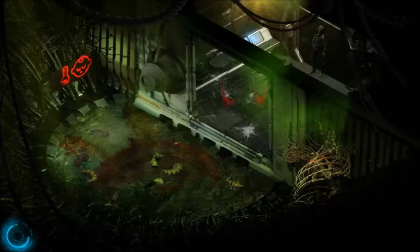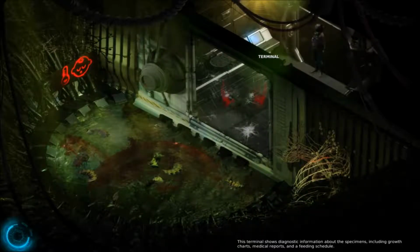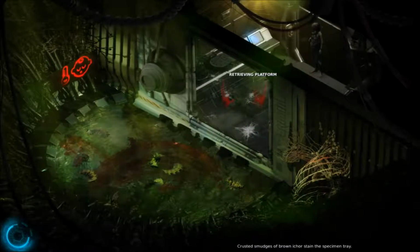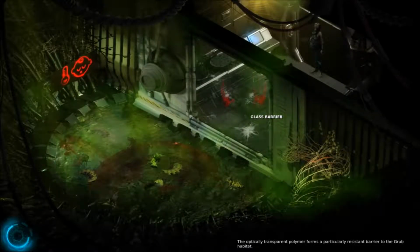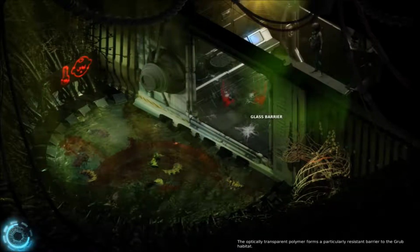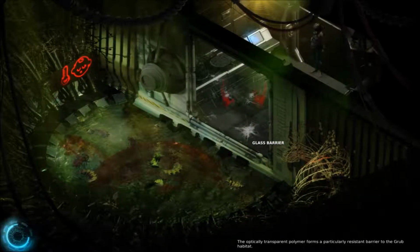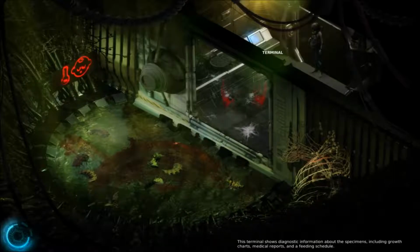Okay. So, what do we have? We have a terminal. This terminal shows diagnostic information about the specimens, including growth charts, medical reports, and a feeding schedule. Retrieving platform. Crusted smudges of brown ichor stain the specimen tray. Glass barrier. Looks like someone's been trying to shoot their way through here, and there's blood smears. The optical transparent polymer forms a particularly resistant barrier to the grub habitat. Okay, so we'll start here, see if we can read something.